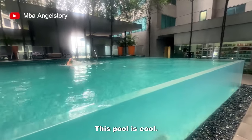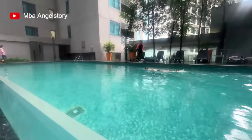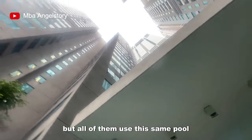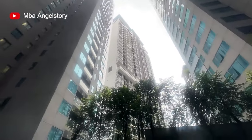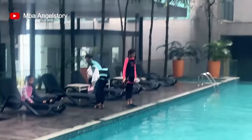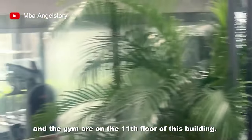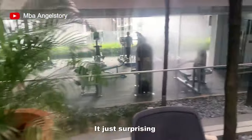Wow! This pool is cool. About 4 feet deep. These other buildings here are also hotels, but all of them use this same pool, including the hotel that kept us stranded. It is in one of these tall buildings here. The interesting thing here is that this Olympic-sized pool and the gym are all on the 11th floor of this building. I don't understand how this place is on the 11th floor. It's just surprising. This is for the kids.